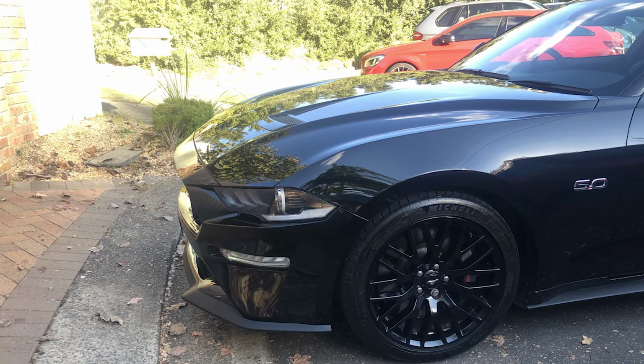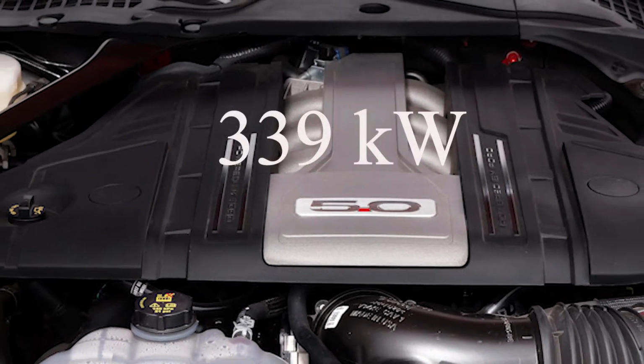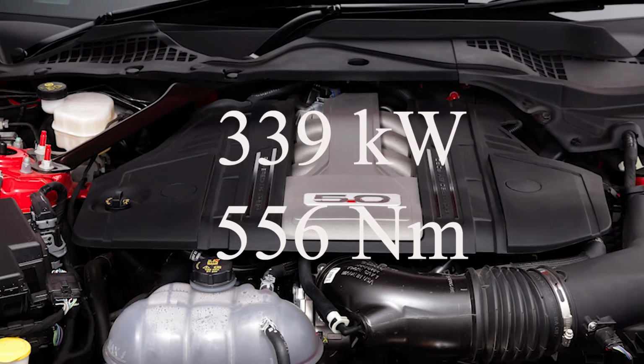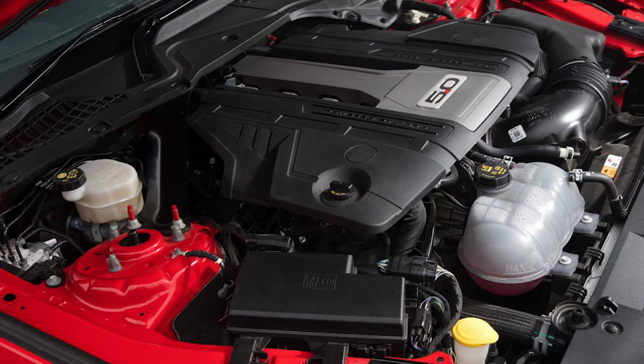Our Black Beast had a throbbing 5-litre V8, powerful engine, 339 kilowatts, 556 newton metres. Now that's from a non-turbo petrol engine, albeit a big one, but that's still pretty good. And of course, a great sound.